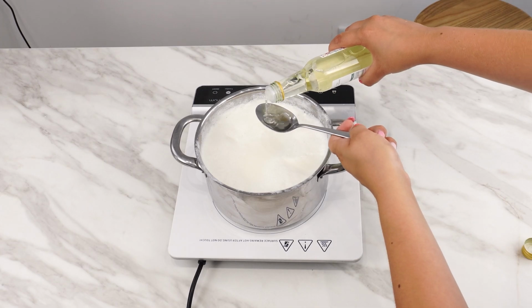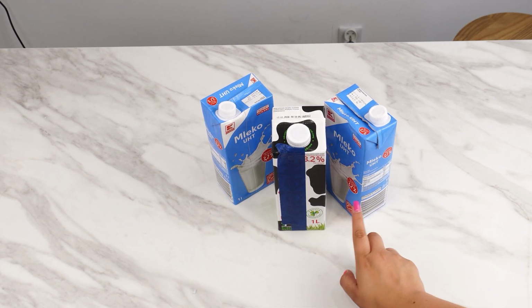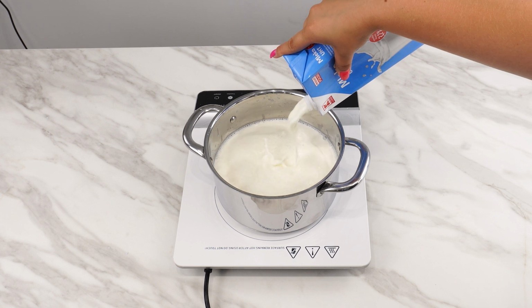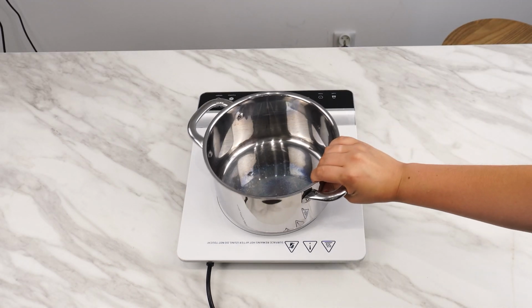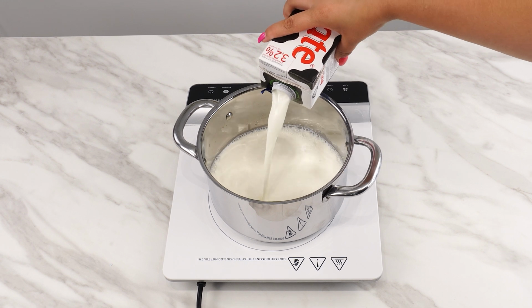Combine milk with vinegar. There's no better way. The ingredient list is not long, and the preparation is also very simple, though it requires a bit of patience.